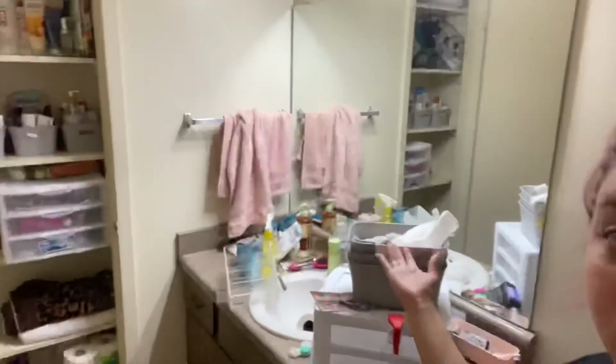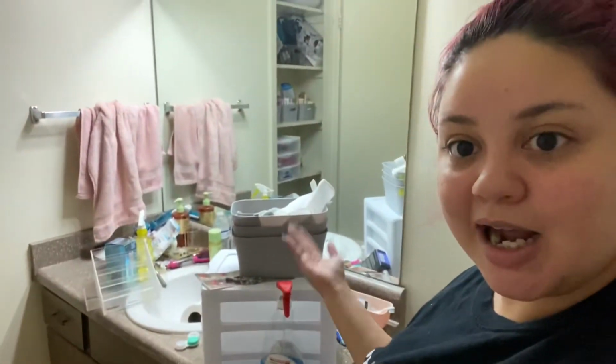I'm gonna fix up the sink, and whenever I'm done, I will show you guys. But yeah, that's how you can decorate on a budget with just things you have, or even just organizing. You know what I mean? Organization helps so much. So next we are gonna tackle the sink. All this stuff is stuff that I got out of there, so that's why it's a mess. But we're gonna tackle the sink, and then I will be right back.